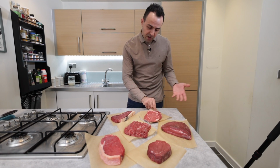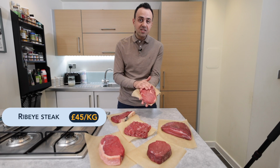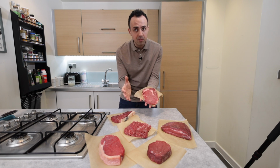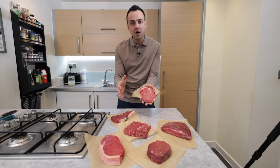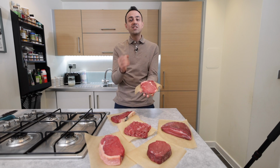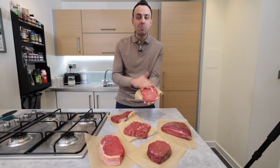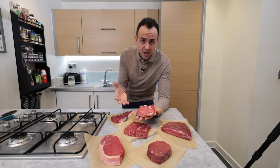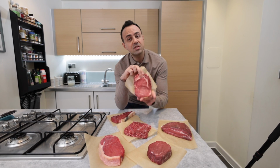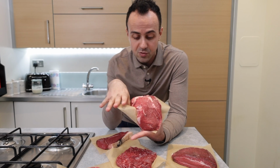Next, I've got another cut of beef here, which is the ribeye, and this is widely available and a very popular choice when it comes to steak, which costs £45 a kilo. Now, with ribeye, you can always taste the richness and the quality in this meat. As I say, widely available. You get it in restaurants, in hotels, steakhouses, and of course in gastropubs as well.